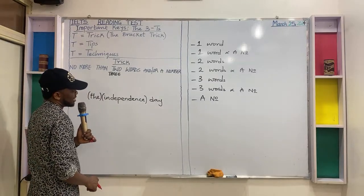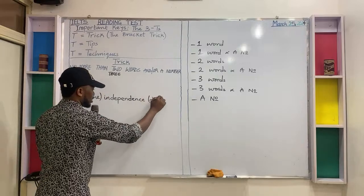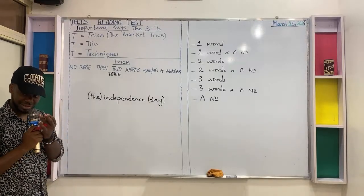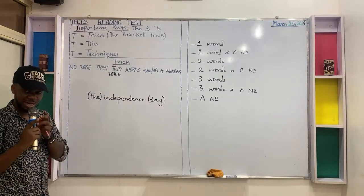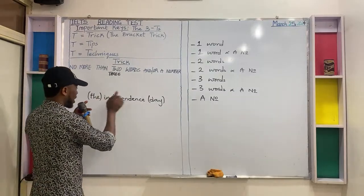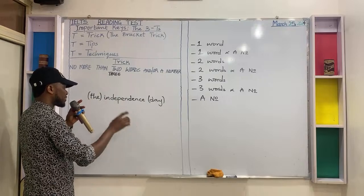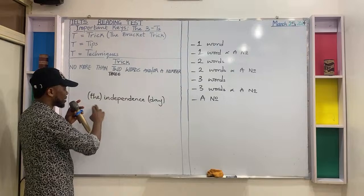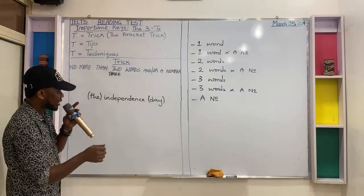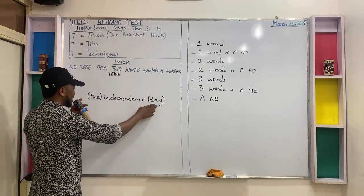Or I might actually say day without leaving this independence open. Independence. We are celebrating our independence, right? Yes. But we cannot say we are celebrating our day. But we can say we are celebrating our independence. So we have the in bracket, we have the in bracket, and we have day in bracket. So each of these words must be left in its individual brackets. You can see that. Now here, independence, which is the primary idea here, freedom, right? Liberty. So the Independence Day is a 3-word answer.